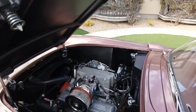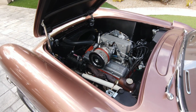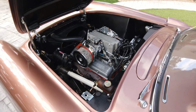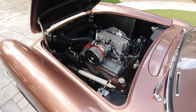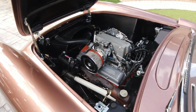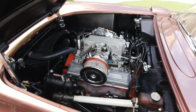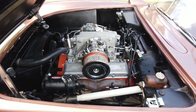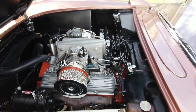Now, the owner that we're selling this car for bought this car close to 2 or 3 years ago. He bought it as an undocumented car, yet there was a lot of documentation that came with this car. We got a 3-inch binder and another 1.5-inch photo binder full of photos of everything put on this car.